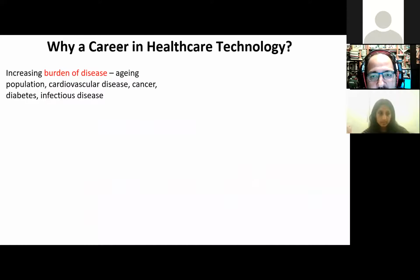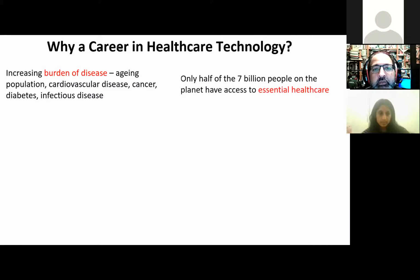Now, why focus on healthcare technology? Because, okay, so technology has a positive impact on societal well-being, so you could look at mostly any technology and work in that domain. But why healthcare technology? Well, there's some major problems facing humanity at the moment, and literally the amount of disease that's present is a problem. And the burden of disease, just the proportion of disease in the population, is increasing. And there are a number of reasons for that. And some of the main reasons is that the population is aging.